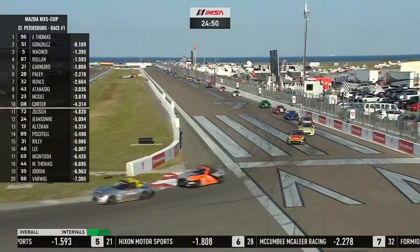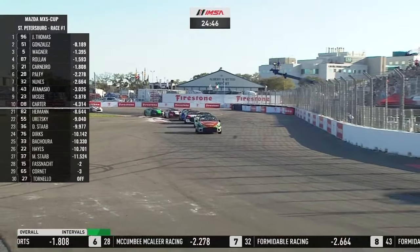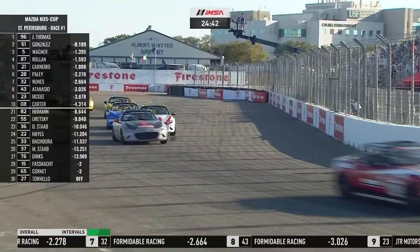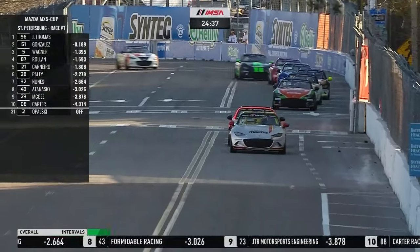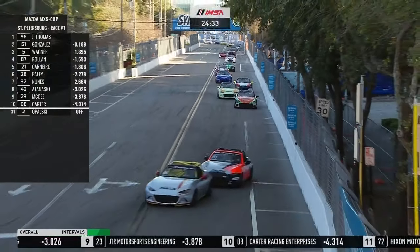He's looking further up the field. His next target, Michael Carter. It's not going to be easy to get around Michael. Coming down to half distance on time. We started with 45 minutes on the track, just under 25 to go, so we're probably a lap, maybe 2 away from half distance. Starting to get a little more serious at the front.